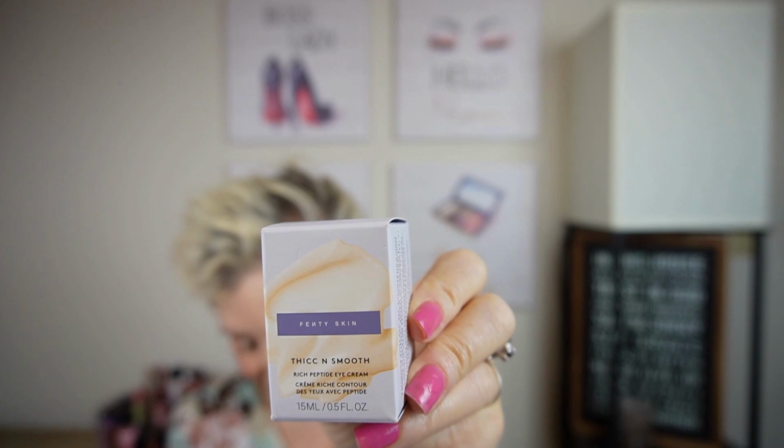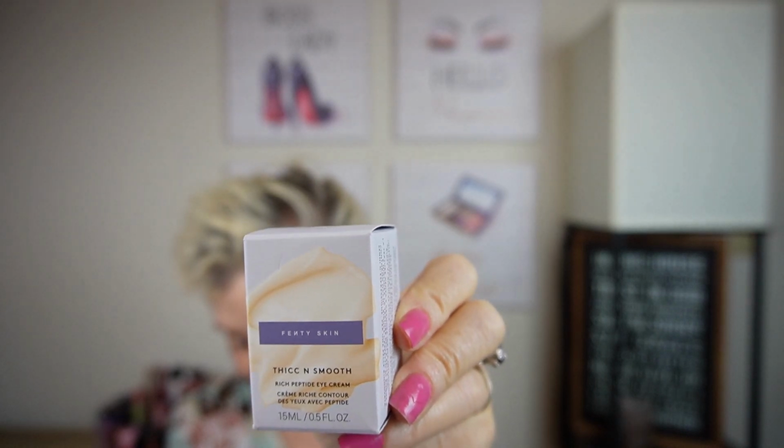Fenty Skin Thick and Smooth Rich Peptide Eye Cream, $42. This is super nice. I just tried this last night on my under eyes and it just soaked right in there, and they're so plump and moist. It's got hyaluronic acid in it and other peptides, so I'm super excited about this one. I love Fenty Skin. It's just really good quality products.